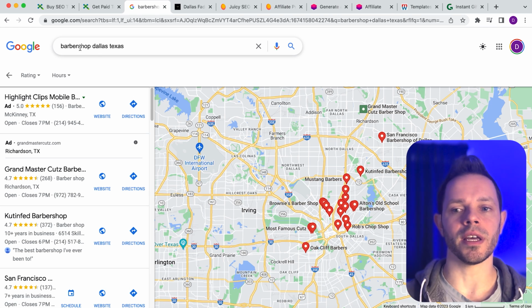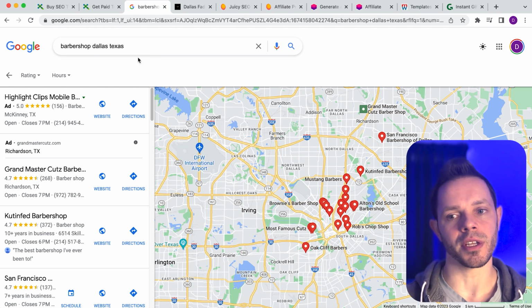Let's go! The next step is go to Google, and a lot of people will search a location, something they're trying to do, like barbershop in their city, okay?